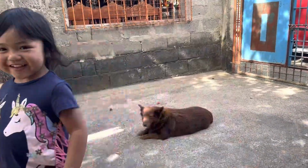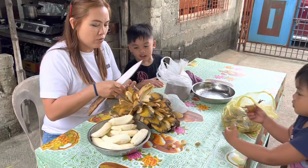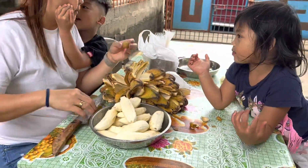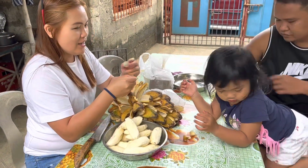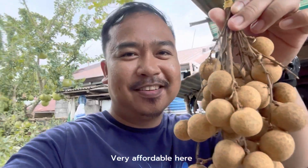After lunch, kids had their playtime and Joyce started to cook the banana cake. Joyce, magkano yung saging na binili mo? 74 pesos. 70 pesos na lang. So $2? Oo, $2. Ganyan na, isang kilo na yan. Wow. Tapos itong longan, $2 lang din. Very affordable sa dito.